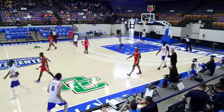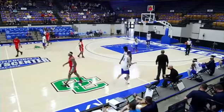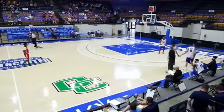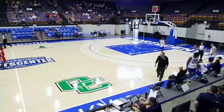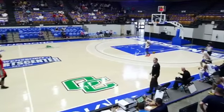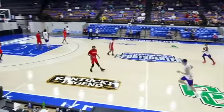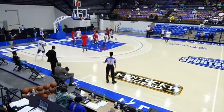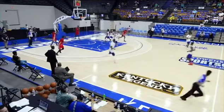Different pace completely. Yeah. And right there, they slowed it down so much that they pick up a shot clock violation. That's an unusual shot clock violation in the TBL. I know it. Normally, there's about 13 seconds on the shot clock when there's a shot going up. And there's none. He's killing it. That might be the guy right there.